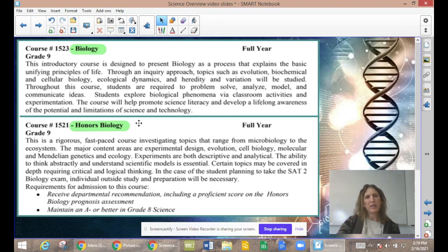And a key difference with honors biology is that it's more fast-paced. We'll go with a little deeper dive into a lot of the topics. There may be more work requirements, a little more rigor, and I think you're all aware that it is based on your performance in 8th grade science, as well as a prognosis test that we give to all of those interested in taking honors biology in 8th grade, and teacher recommendation in terms of having a grasp on how well students are able to handle those higher level thinking and expectations. So that's for freshman year, those different courses.